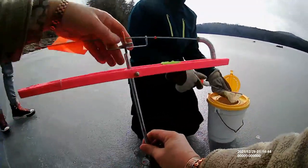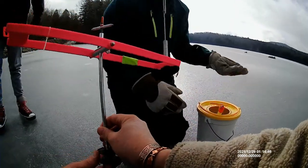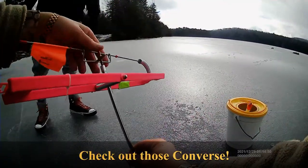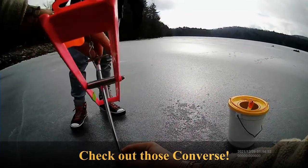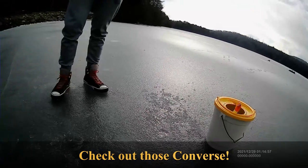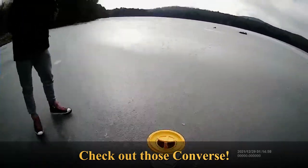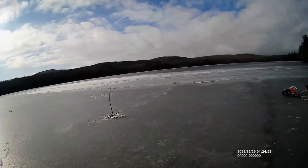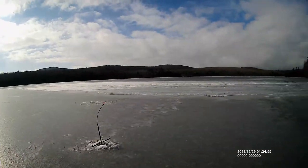Okay, we set that. Pull it to make sure it goes off. It did. Good. Set it. See, when I set it, Jake, I turn it so that the wind is blowing the flag back into the trap. So we have a tip-up. Now I just set this.